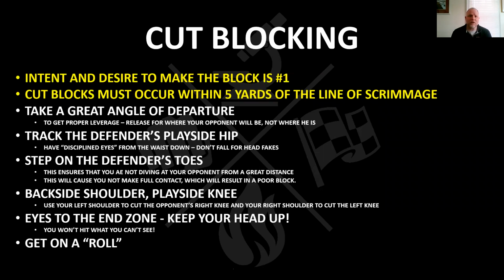And where we're going to do most of the cut blocking is on outside zone plays, outside run plays where we're trying to cut down linebackers that are much faster than us. So intent and desire to make the block is the number one thing. You've got to commit to the cut. And the cut blocks have to occur within 5 yards of the line of scrimmage. So we know these 2 things.